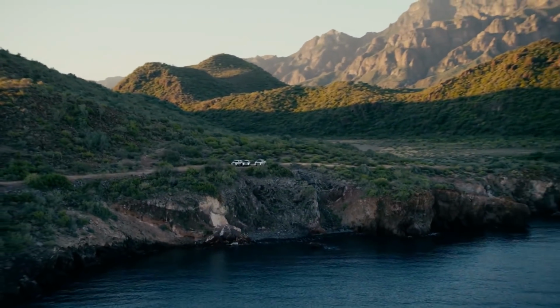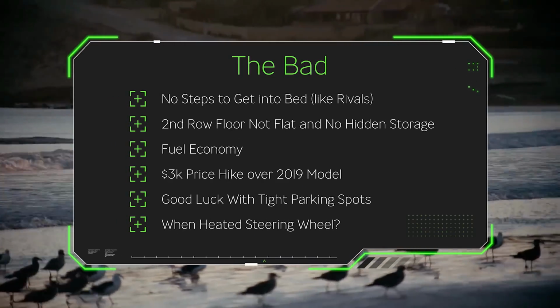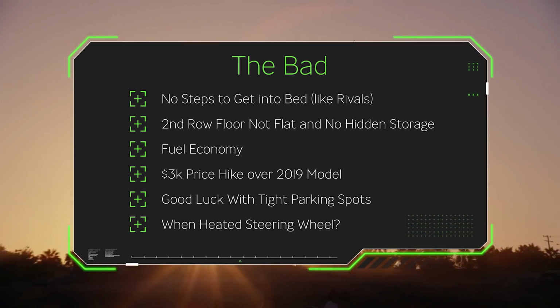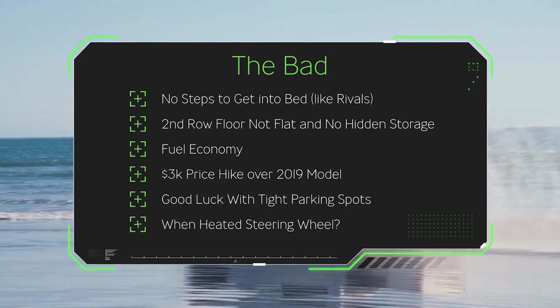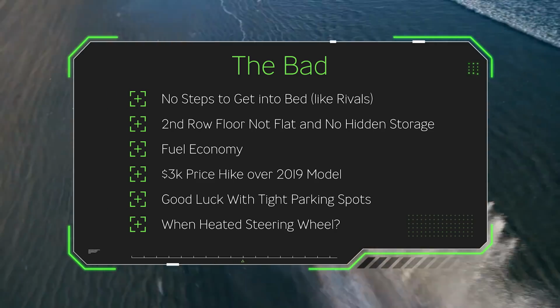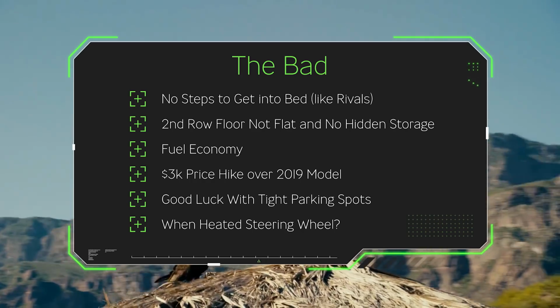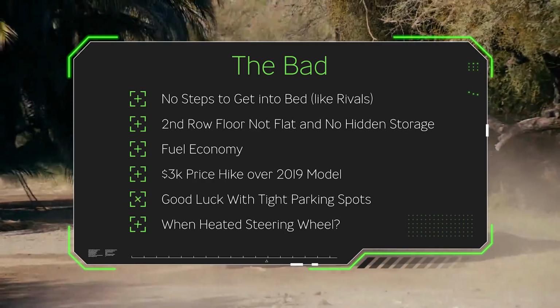As for bad, there are a few. As for the bed, there's no easy way to get in as there are no steps. The second row floor is not completely flat and there is no hidden storage under the seats. The fuel economy isn't the greatest. There is now a $3,000 price hike over the 2019 model. And good luck trying to park in tight parking spots. And finally, when is the heated steering wheel coming?